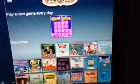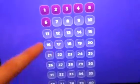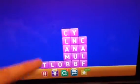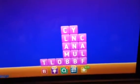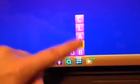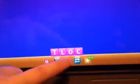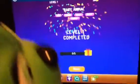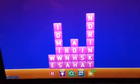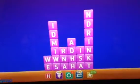Wow, sounds great. So anyways, let's play Word Swipe. Turn the music off. So how do you play? It's easy. You have to match the words in their proper order. See how easy that is? Yay! I got it! Level 1 complete. Okay, let's see if you make it on this one.